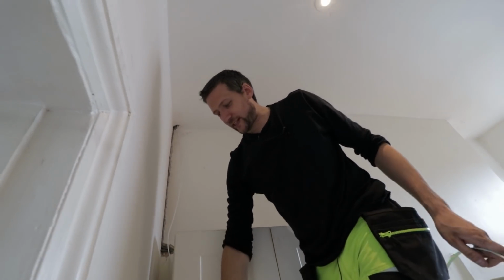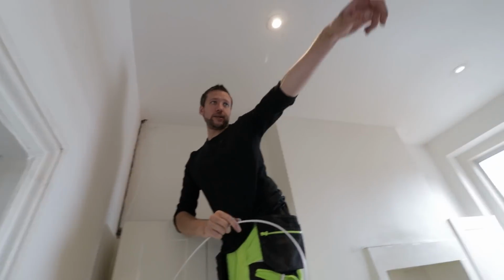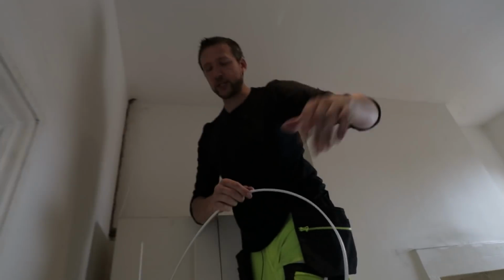Right, this is a new feed that I'm running in, basically to extend this switch from here to the other side of the room over there next to us. So I've got to cut another switch in next to that switch. But it did just occur to me, there were one or two people saying that they're not seeing any house rewires. Why aren't we doing them? We've not done one in ages.